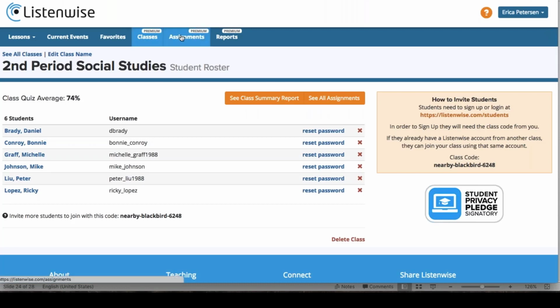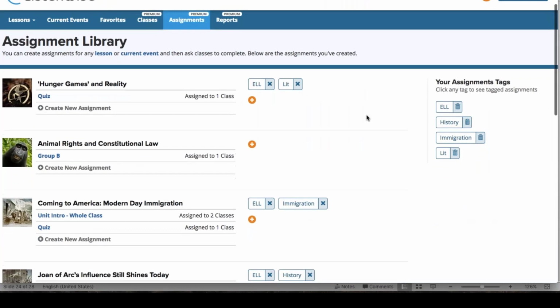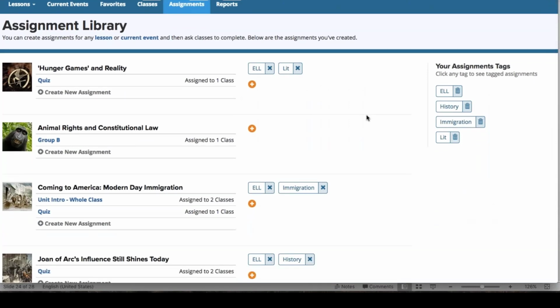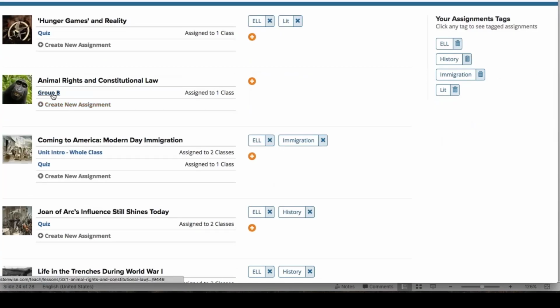And then over here on the Assignments tab, I just want to show you that this is the assignments library. Any assignment you've created, you can come here and review it easily. We've added a tagging feature, so you can easily organize and categorize all of your lessons. And then from here, you can always click into an assignment, edit it, review it, or assign to another class.